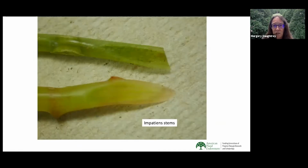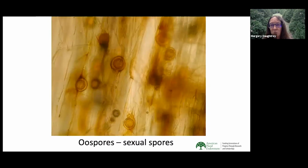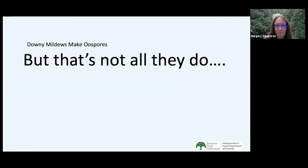It actually isn't as mysterious as you might think because you can see a little bit of this with your naked eye. If you look at the top there, that stem has little black flecks in it, and those little black flecks are actually the oospores themselves. If you cut those stems in cross section, you see some little pink spots, which are actually natural to the impatiens plant, but the little black spots are really these things, which you can see under the microscope, those egg-shaped structures again, that are the oospores of the downy mildew. These are the sexual spores of this organism.